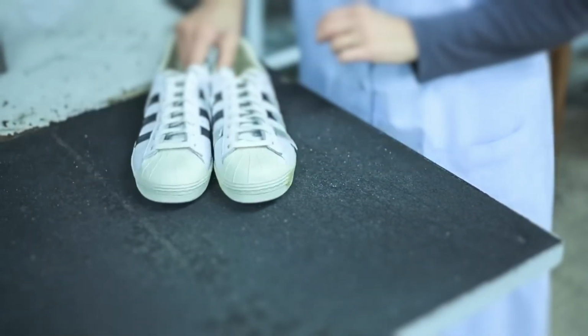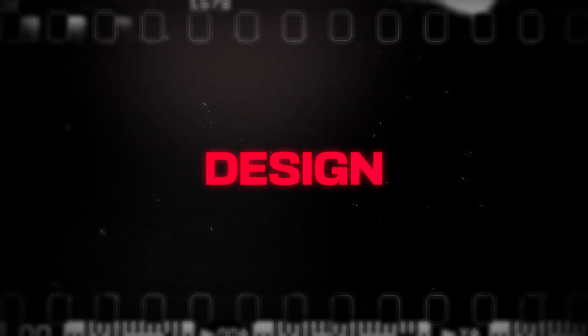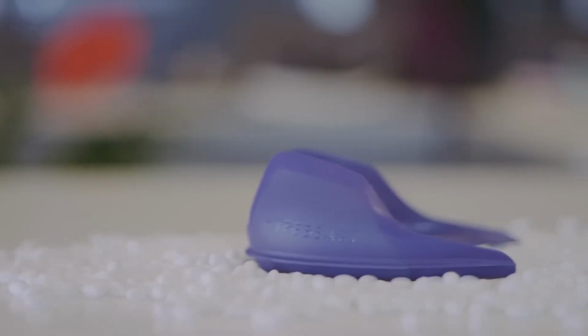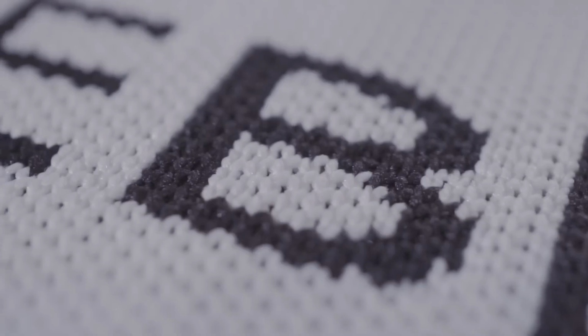Now let's step into the factory and see how Adidas turns ideas into reality. Every Adidas shoe begins at the design table, where creativity meets cutting-edge technology. Designers research athletic needs and current trends to create shoes for every occasion, whether it's high-performance sports or everyday comfort.